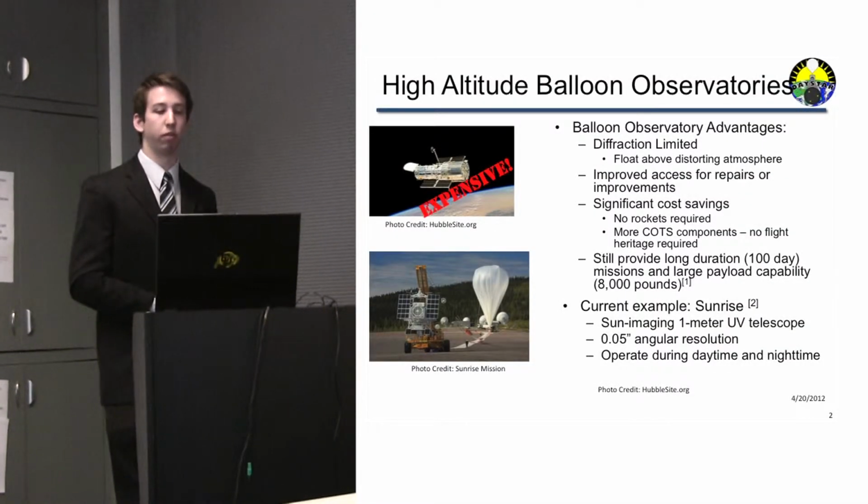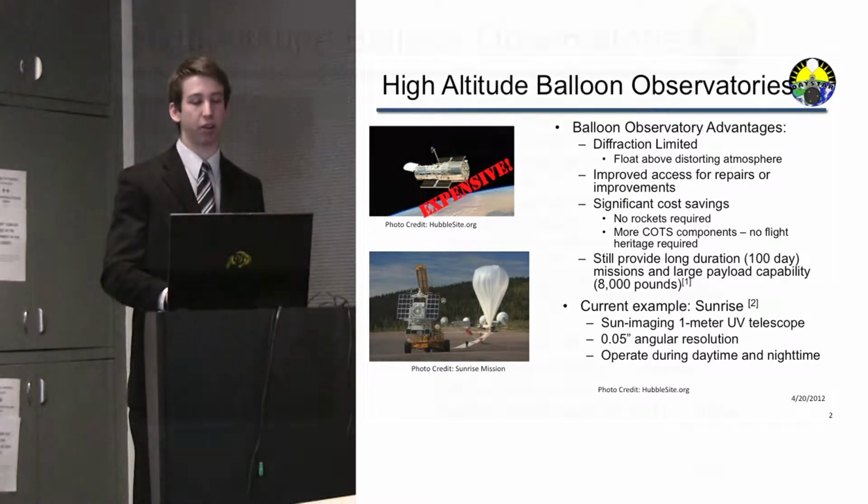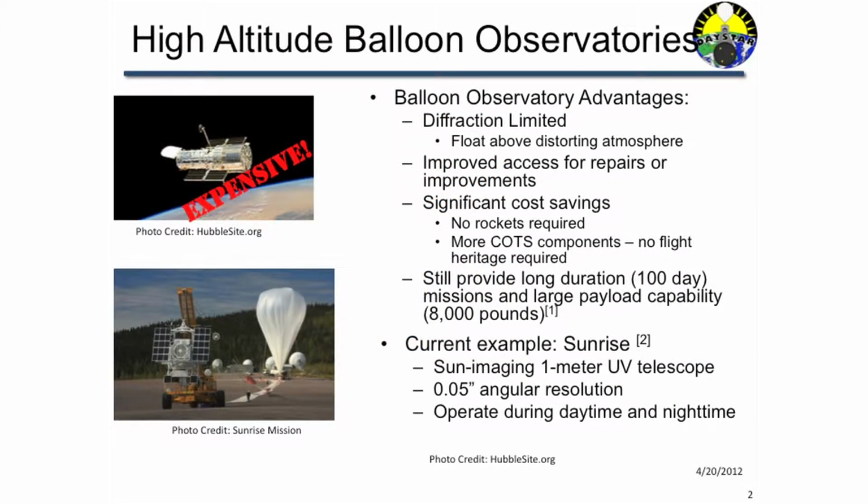These payloads also have significant cost savings. You don't have to buy a big rocket. You can also use a lot of commercial off-the-shelf components, which means you don't have to test as much, you don't need as much flight heritage, and those components are ultimately cheaper. These balloon payloads still can provide long duration missions as well as large payload capabilities, so that's not a limiting factor either. One such example of a balloon payload is the Sunrise mission.